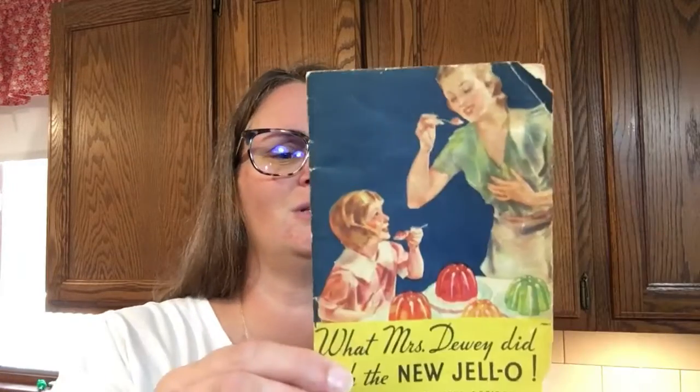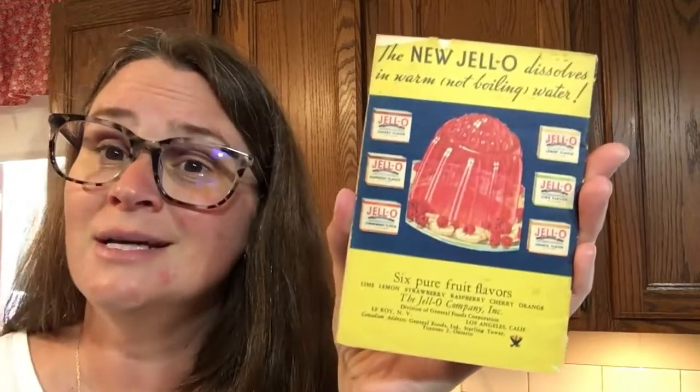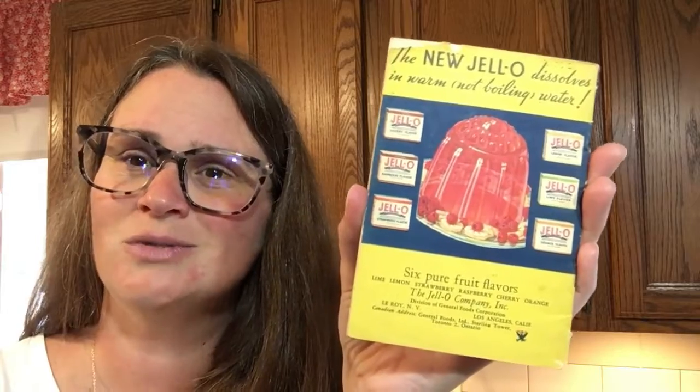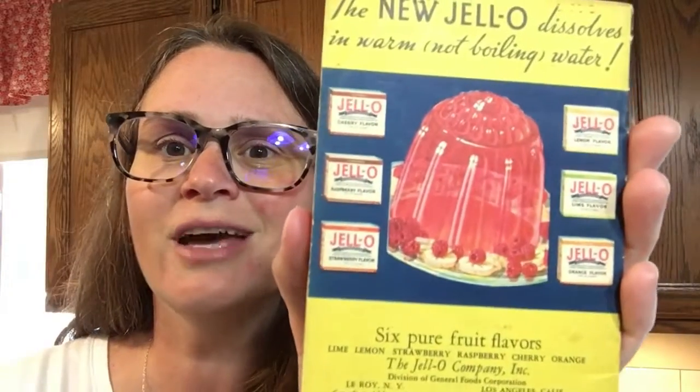Now, I was doing some research, and the new Jell-O was the same as the old Jell-O, except the packaging was color-coded to the flavors. They have lime, lemon, strawberry, raspberry, cherry, and orange. If you can get a look at that.